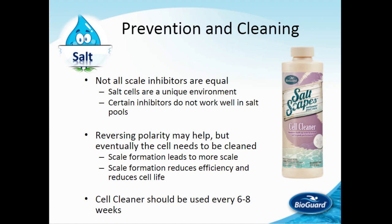We do offer our Saltscape Cell Cleaner for this job, and this is a great product because really all you need to do is plug off one end of your cell, dump the cell cleaner in and let it go to work, and then after it has a chance to work, usually about 15 minutes, you can dump it directly into your pool. It's not going to hurt your chemistry, and it is sequestered so that the calcium that you remove from the cell doesn't cause you any problems.